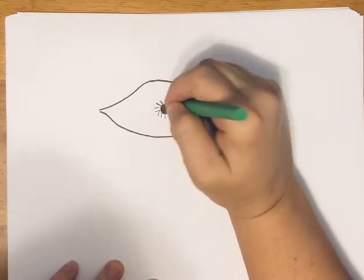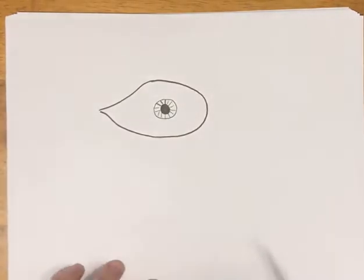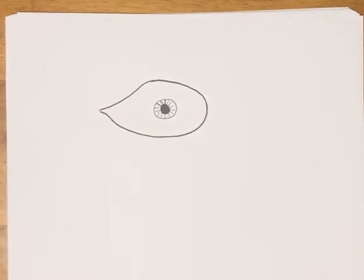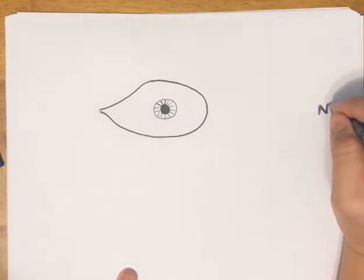That's not a very good green either, but it's okay. The iris is the colorful portion of the eye. Now, this is going to represent where the nose would be. So, over here, I'm just going to write the nose, so I know medial from lateral.